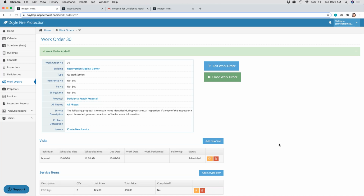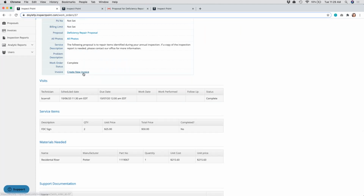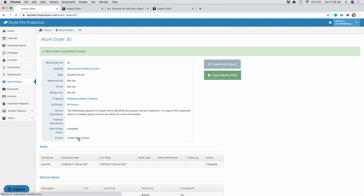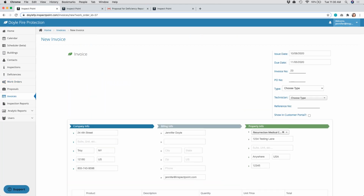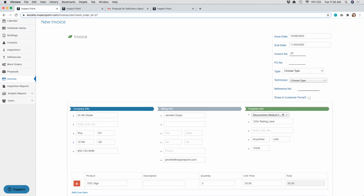At that point in time, you would close the work order, and then you would create an invoice for it. So the information coming back from the field, you create an invoice just like you would for an inspection. So it's going to show those line items, those corrections, the labor, things that were added in the field, and you can quickly close, send that completed work order to your customer, and then send an invoice right away at the same exact time.